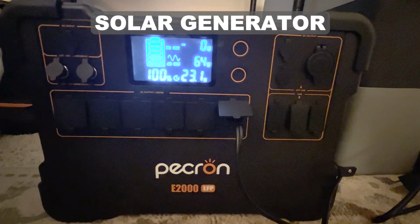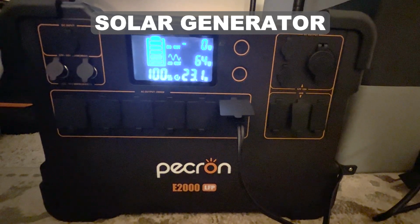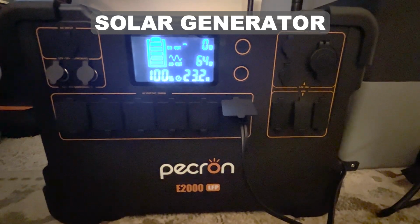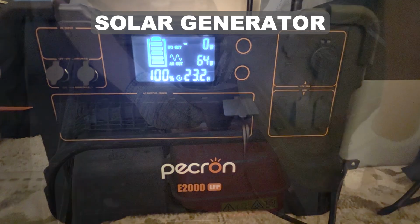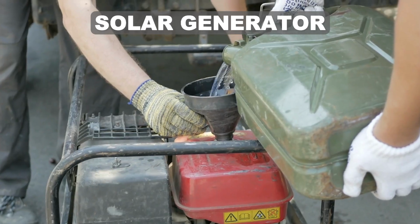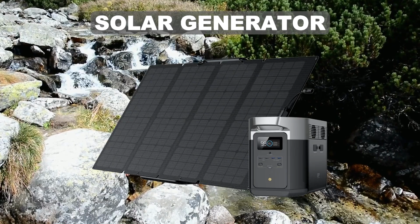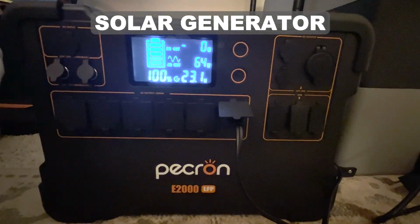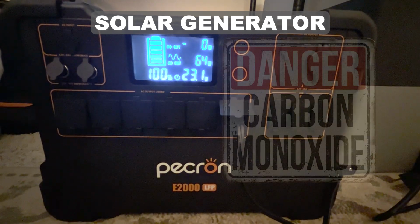During a power outage, a solar generator can provide a reliable source of electricity for essential devices such as lights, medical equipment, phone chargers, fans, computers, refrigerators, and appliances. Unlike traditional generators that run on gasoline or diesel fuel, solar generators don't produce any harmful emissions or require any ongoing maintenance. They are also relatively silent except for the cooling fan, and can be used indoors without any risk of carbon monoxide poisoning.